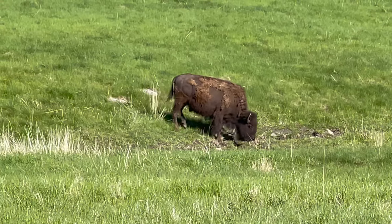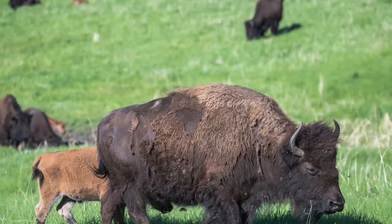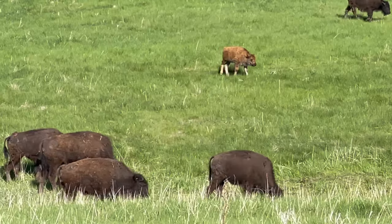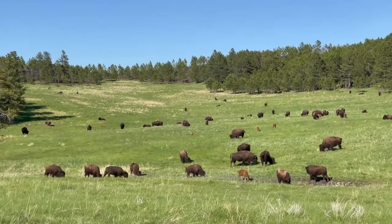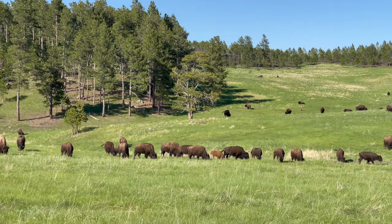Did you know bison are the largest mammal in North America? Male bison, called bulls, can weigh up to 1 ton and stand 6 feet tall, while females, called cows, can weigh up to half a ton and reach to the height of 4 to 5 feet. Bison calves weigh 30 to 70 pounds at birth.